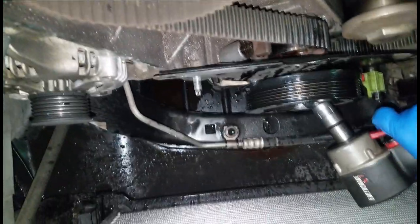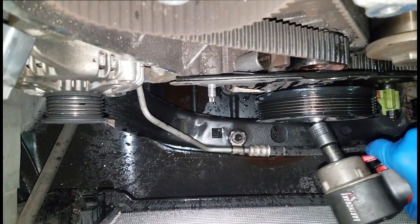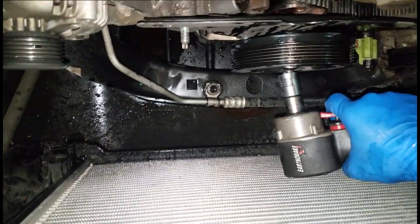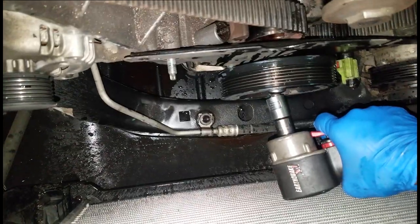Remember guys, protect the radiator. I am being extremely cautious. I do not have a cardboard, so see, it's not much clearance and you don't want to poke that radiator. But we're just trying to get the bolt off for now.